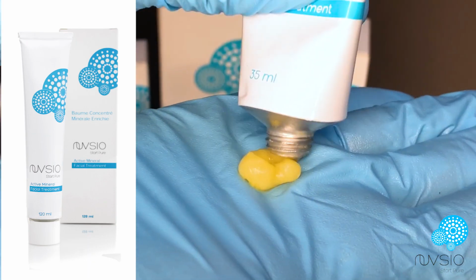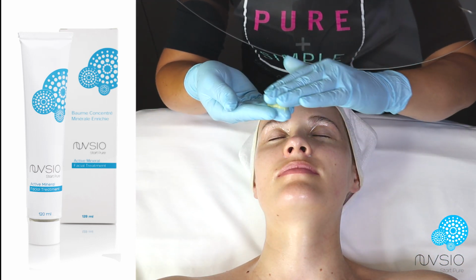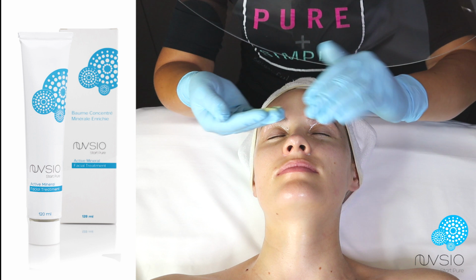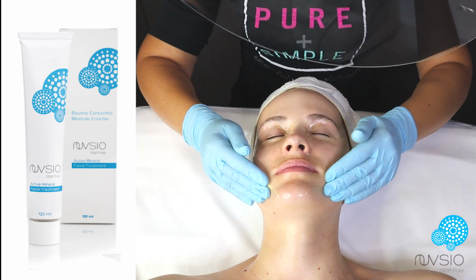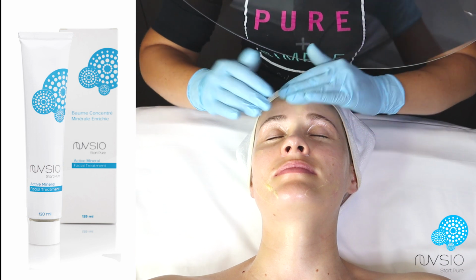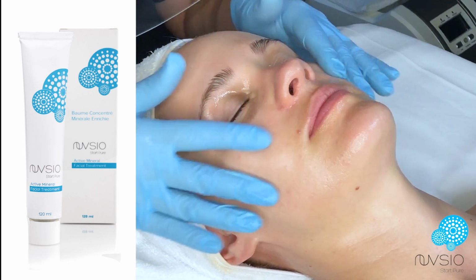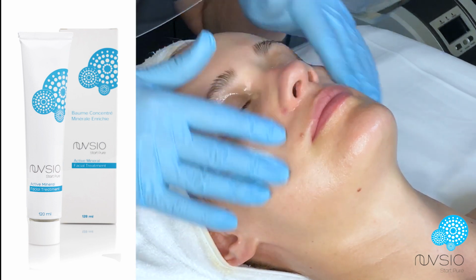Activate the formula by taking a small amount of the balm and smooth it over the face, neck, and chest area. The mineral enriched balm concentrate is the key support for the skin's natural microbiome and the source of a multitude of skin health benefits.